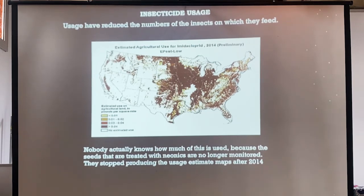This is a distribution map. The last one they did of imidacloprid, and this was back in 2014. They can no longer monitor how much of it is actually being used because back then they were including the treated seeds. They don't do that anymore.